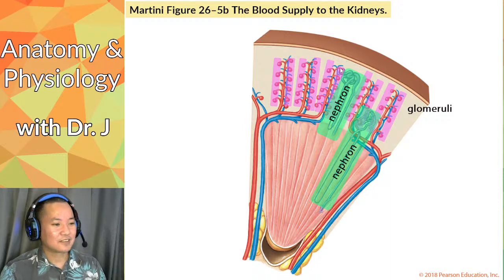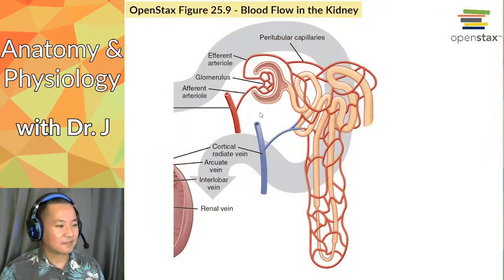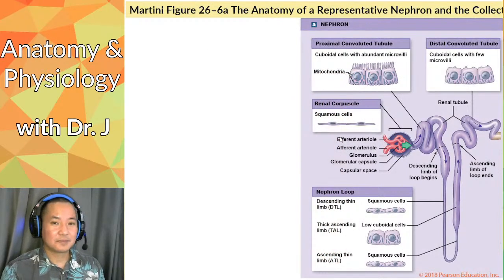So these little balls of capillaries over here are what you call glomeruli, and they lead to something called a nephron. Now, here's a nephron, and that little cherry tomato looking thing is actually this special type of capillary we call a glomerulus, and it leads to this windy, twisty tube we call a nephron. Now, the nephron has many different substructures, types of cells, and functions.